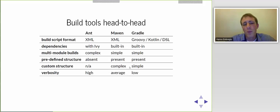Well, verbosity. I think I talked about this a few times. With Ant, verbosity is very high, because you need a very large amount of code to make sure that something works. With Gradle, it's quite low, because it assumes all kinds of defaults. So it wants to run with the most default settings, and only the ones that you specify will be overridden. So with a fairly empty build script, you can still run a good Java build. And with Maven, I'd say it's about average, because every time you want to override the default behavior, you need to provide some custom configuration, which is always in XML, so it adds up quite quickly. But I guess it's in between Ant and Gradle.